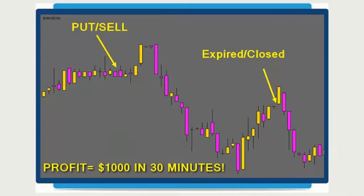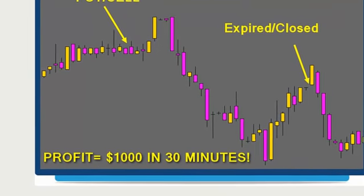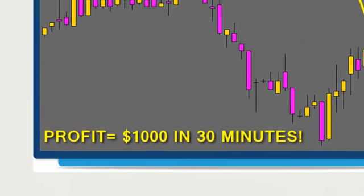Now, I want to show you more on the trading capabilities of my software. As you see here, all of this identified a downtrend. I then purchased a put option and made $1,000 in 30 minutes. The only thing I cared about was for the price to be lower than the current price.